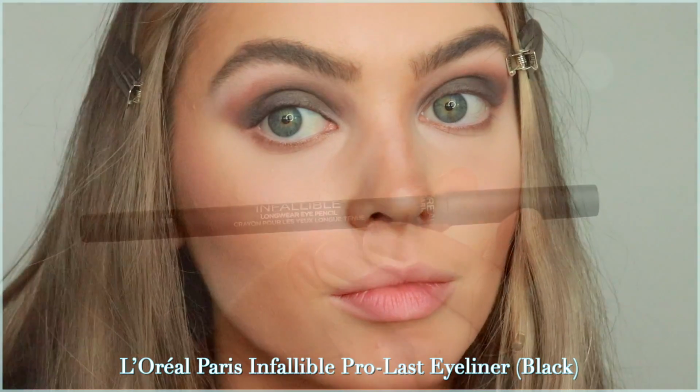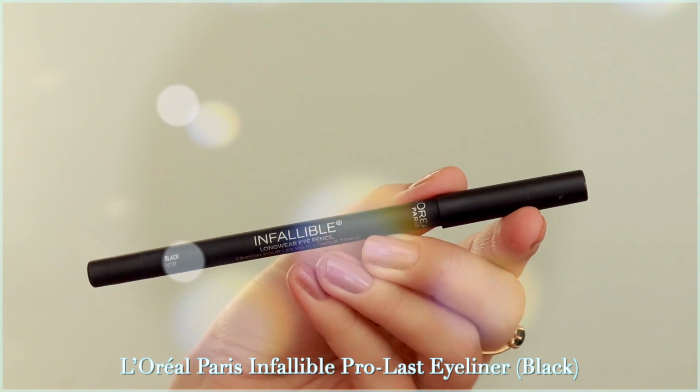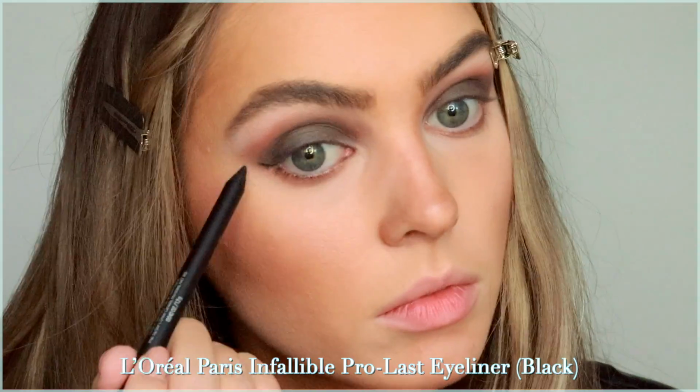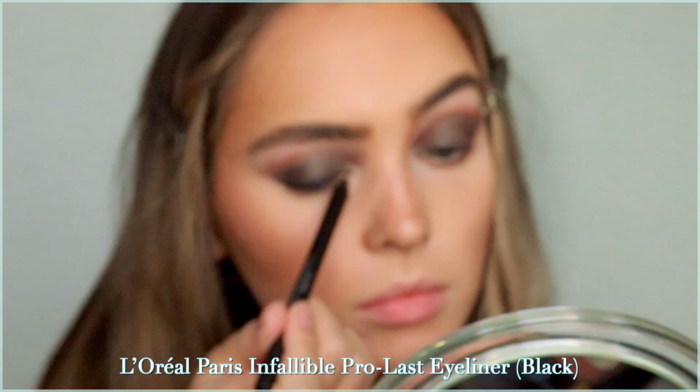I'm using the L'Oreal Paris Pro Last eyeliner to tightline my upper lash line in black, and when I'm not using falsies, it really helps to complete the look to get that liner right into the top upper lashes and to just deepen up the lash line and then fade out one more time with a deeper shadow.